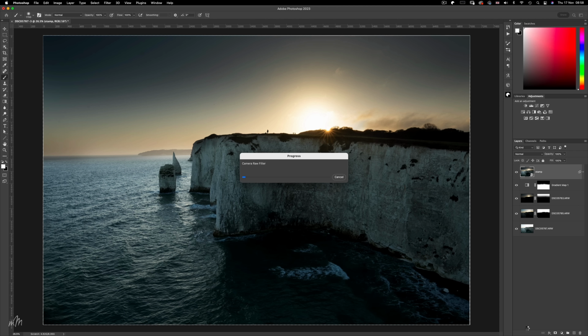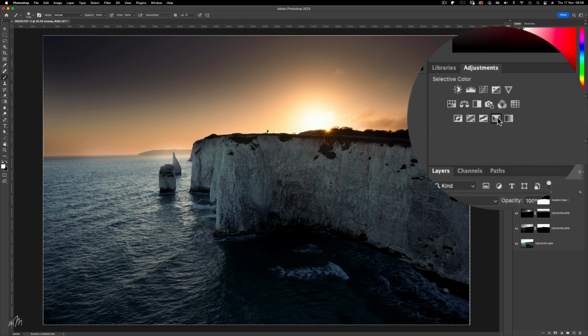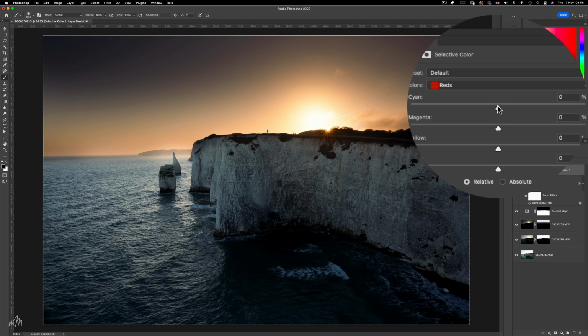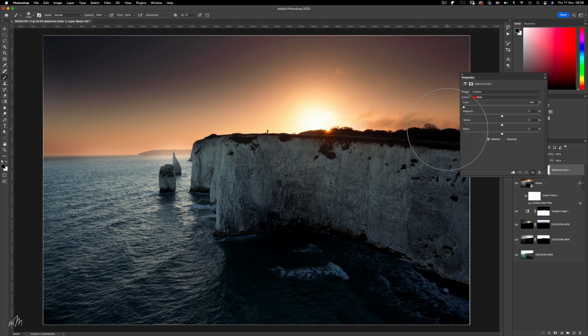Click OK. And one final adjustment before we export the image is a selective color adjustment. And on the red channel, really boost those reds using the opposite of cyan, which of course is red in color theory. And here is my final edit.